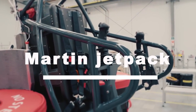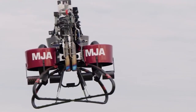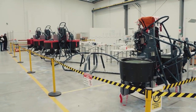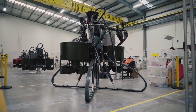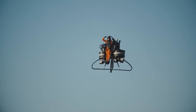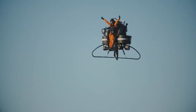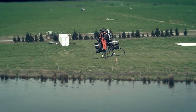Martin Jetpack. The Martin Jetpack is a single-person aircraft under development. Despite its name, it did not use a jetpack as such, but ducted fans for lift. Martin Aircraft Company of New Zealand developed it, and they unveiled it at the Experimental Aircraft Association's 2008 AirVenture in Oshkosh, Wisconsin, U.S. The U.S. Federal Aviation Administration classified it as an experimental ultralight airplane.